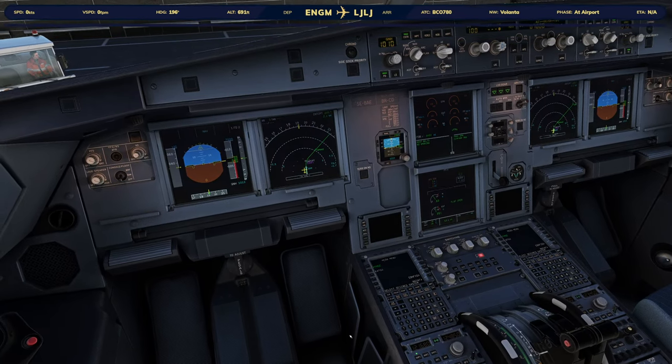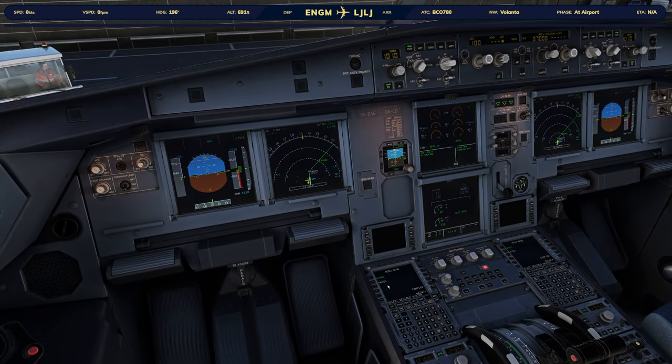So loud outside. Position, contact ground 121.605.